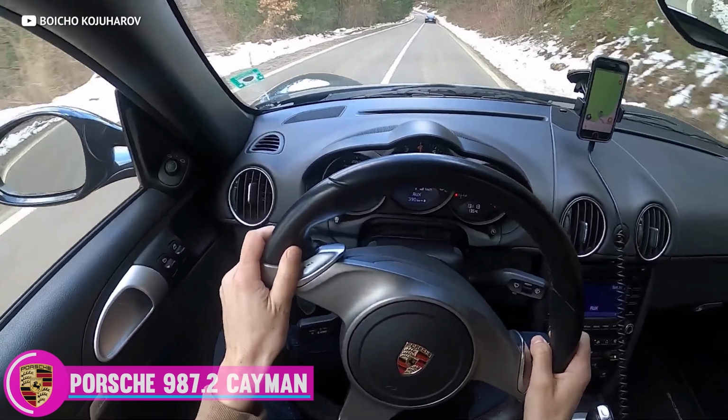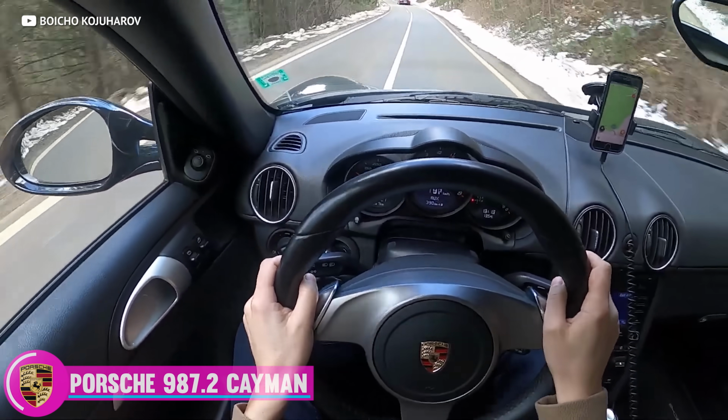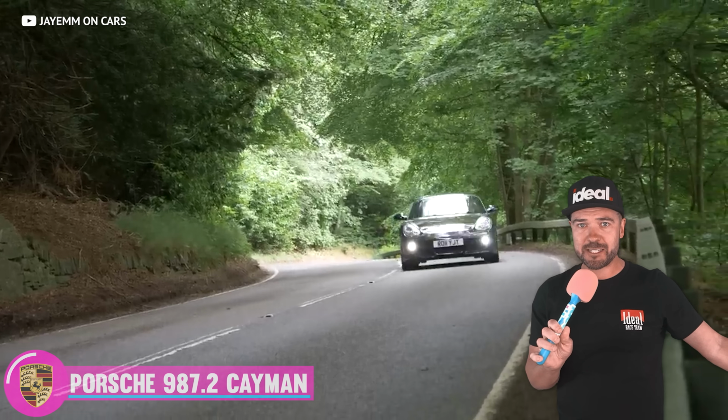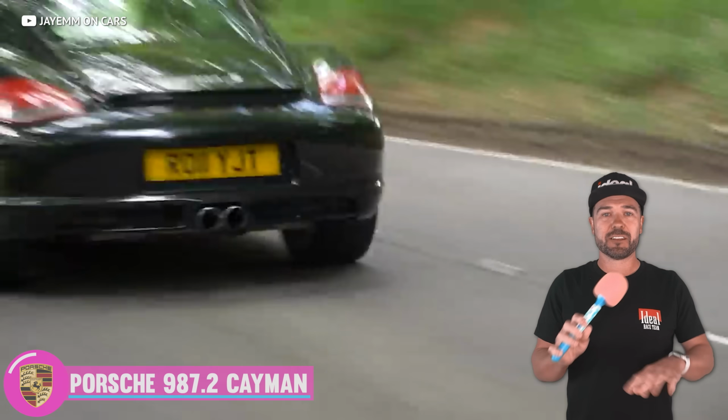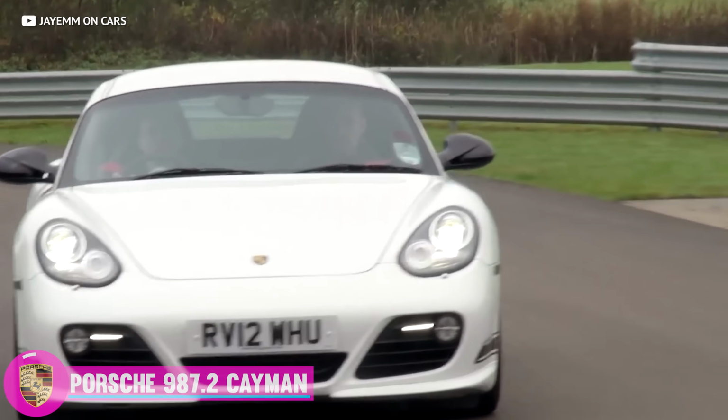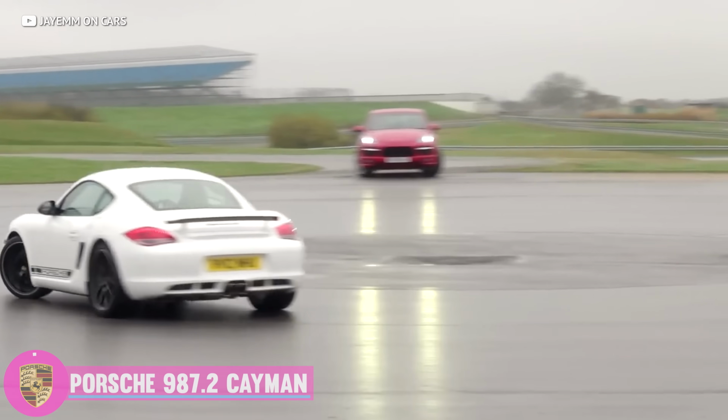And honestly, it might even drive better than a 911, but keep that on the down low because I don't want everyone to know. Now, here is the kicker. No IMS issue on the 987.2, so that flat 6 is solid. Right now, these things are bargains, near 911 level performance without the price tag.